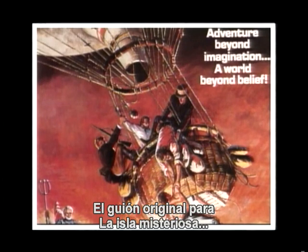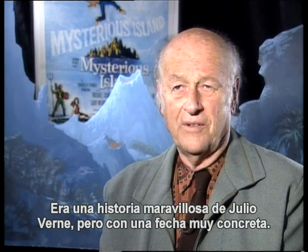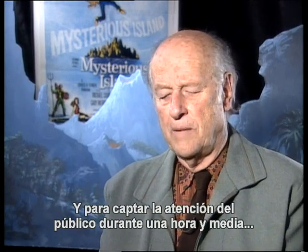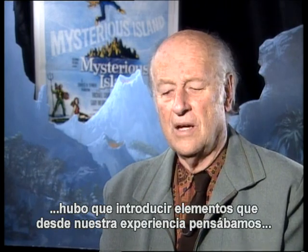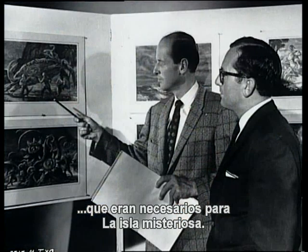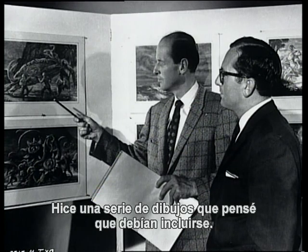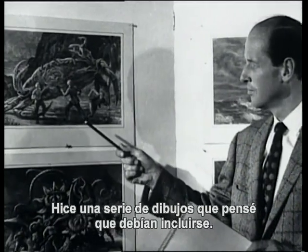The original script for Mysterious Island was merely how to survive on a desert island. It was a wonderful Jules Verne story to read, but it was definitely dated. And in order to keep an audience in a theater for an hour and a half, we had to inject certain elements that we felt from the experience in making the Seventh Voyage were very necessary to Mysterious Island. So I made a series of drawings of visuals that I felt could be included.